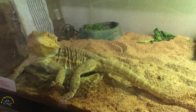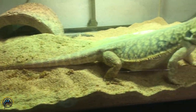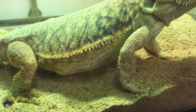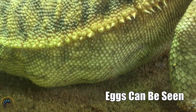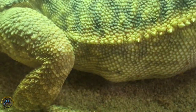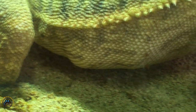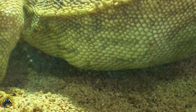Now in our other bearded dragon, you could mostly just feel the eggs. You could see a little bit of the bumps, but on ones that are super pregnant, like this one, closer to laying, you can actually see the outline of the egg through her skin. You can see them actually poking out, and that's also a great sign that she's close to laying. You can see those bumps there.